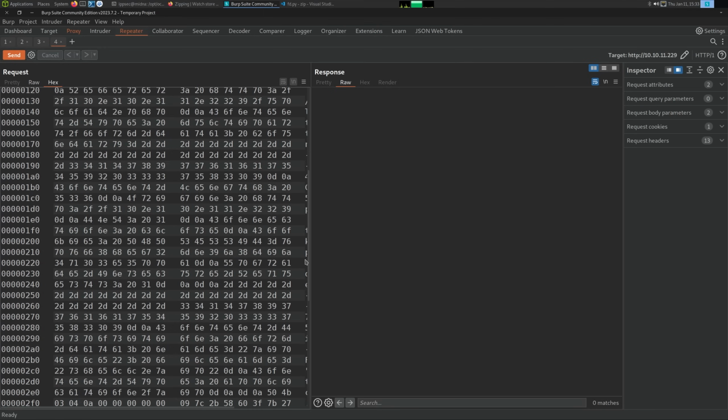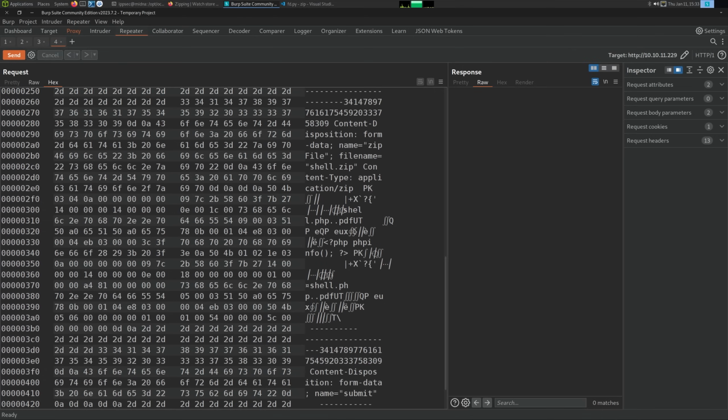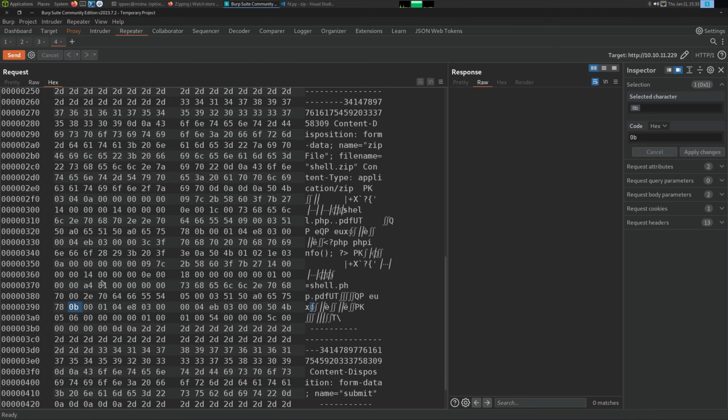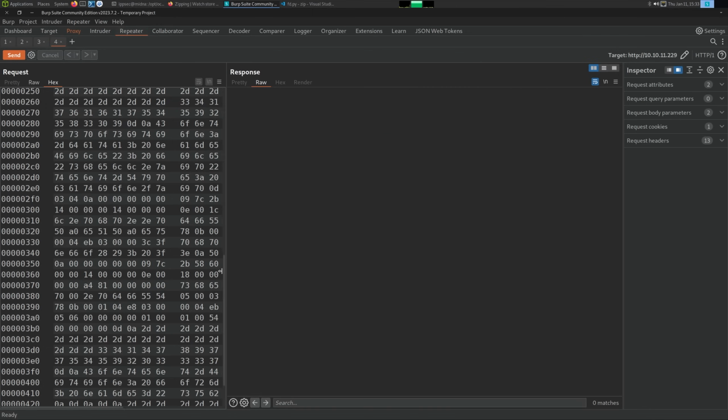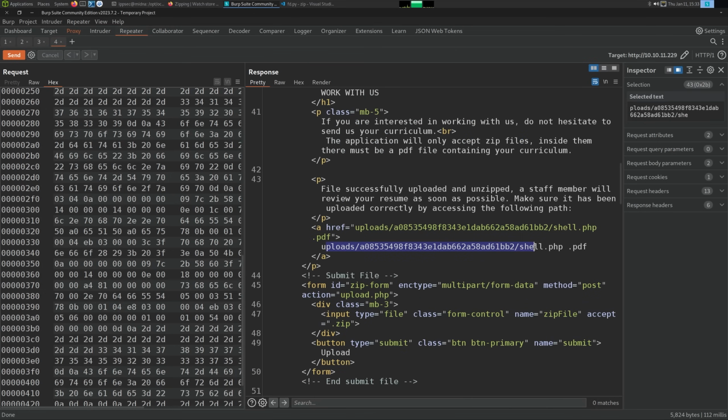So if we go over to hex, let's make this bigger. All I want to do is find where we have the 2 periods. So let's see, 2E, 2E. I'm going to put a null byte here. So it's on the second one. You could do the first one as well, but the second one's the only one that matters. So when I put this here, we see the file was uploaded.